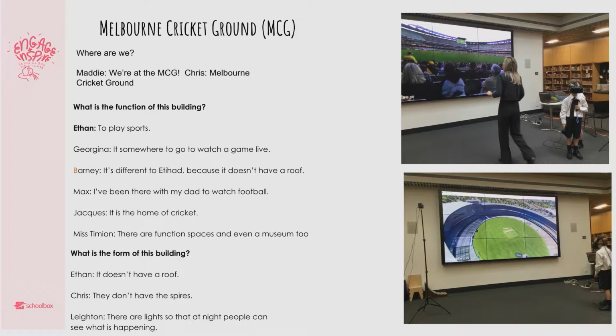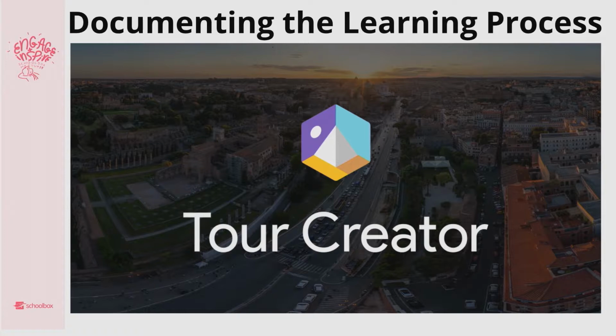Now, Tour Creator. Tour Creator is like Google Cardboard. It's another free app through Google. This is where you can create your own virtual tours. A couple of years ago, we invested in a 360 camera called a Ricoh, and I went around and documented the learning process.